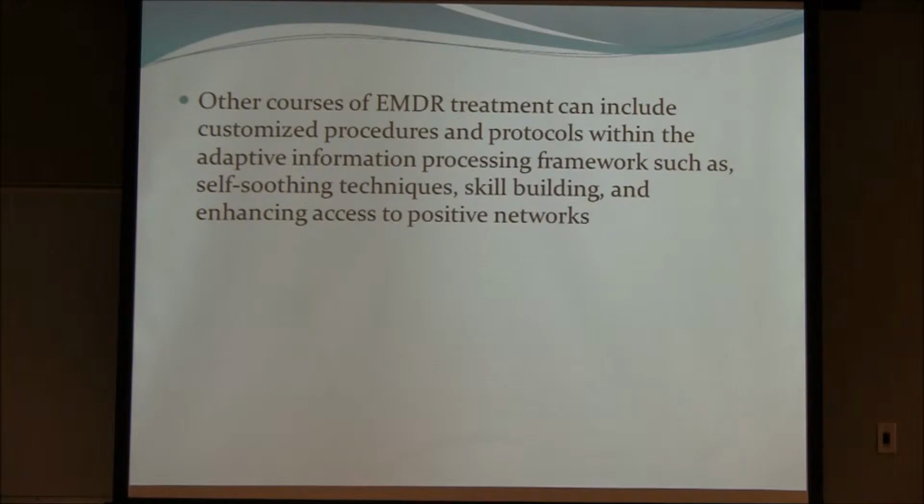So other courses of EMDR treatment can include customized procedures and protocols within the adaptive information processing framework, such as self-soothing techniques, skill building, and enhancing access to positive networks.